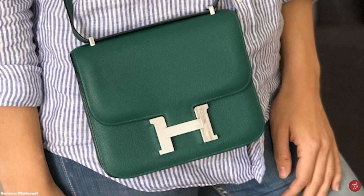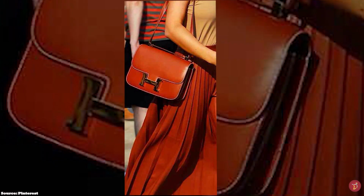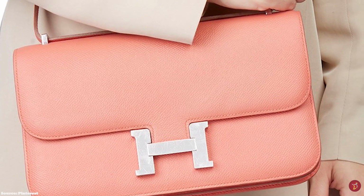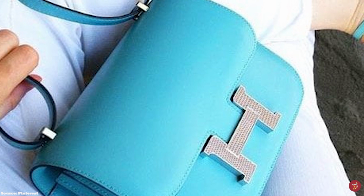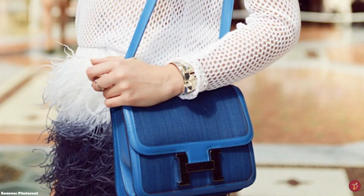The H-clasp can also be offered in either a golden or palladium tone, or it can be lacquered, set with diamonds, covered with enamel, or inlaid with a marquetry of precious stones. Most importantly, the H logo clasp is a functional design that opens and closes with the aid of a spring-loaded mechanism concealed on each side of the bar fixed to the front flap. The H is placed firmly centered on the Hermes Constance's front flap with an intersecting horizontal bar.